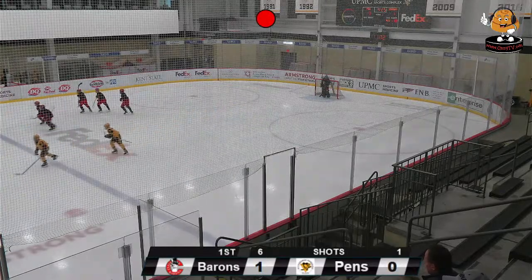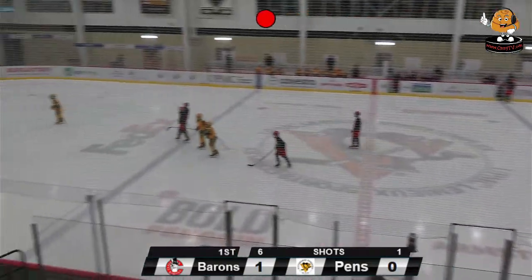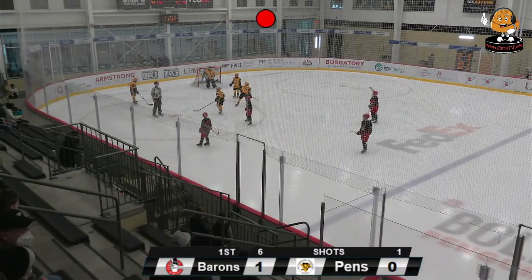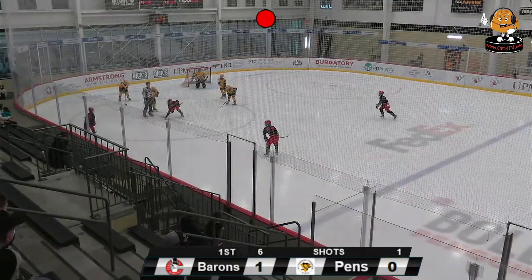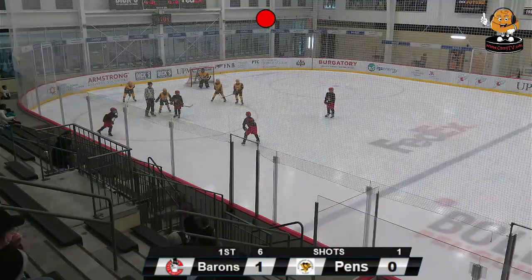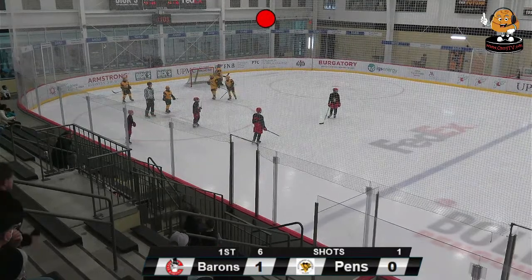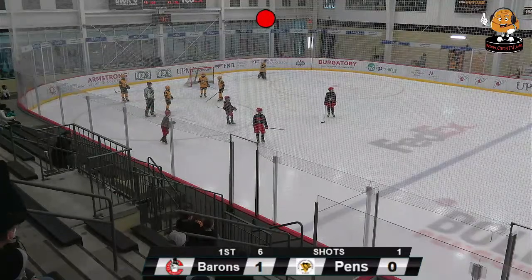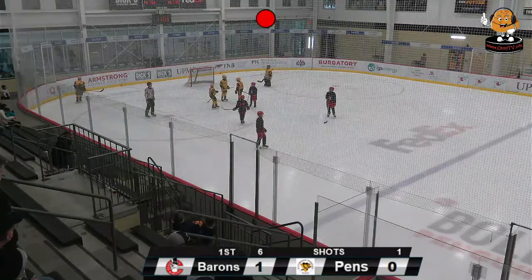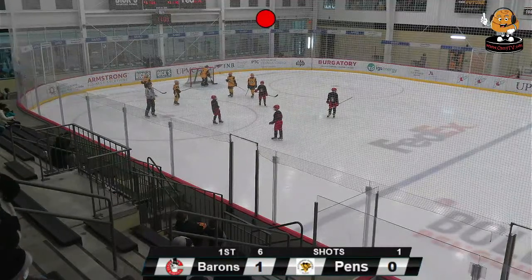I don't think the clock ever started. Clock never started. Oh, now they got it up. Okay. It wasn't on there before. Oh, hold on. The official's coming over to talk. I think there was an issue with the clock. The Penguins' penalty and the Barons' penalties are flip-flopped. So they're over there talking to the officials about that, or the coaching staff, getting that all sorted out.